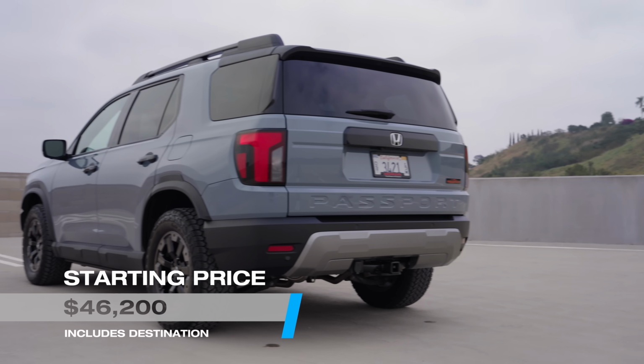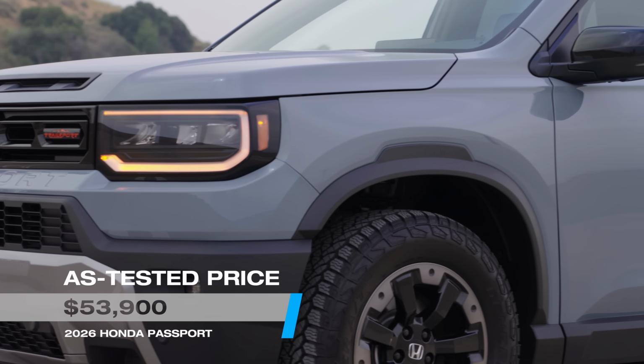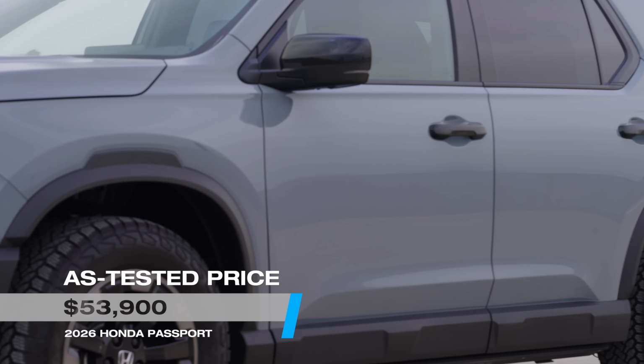All right, let's talk money. Now, no big surprise here. The Passport is $6,000 cheaper than the other vehicles that we've got, and it just doesn't feel like it. I mean, at all. I've got a ton of great features in here for the price. Honda finally gave us a vehicle with everything that we ever wanted in one complete SUV.